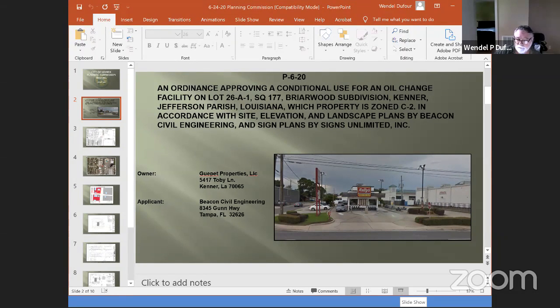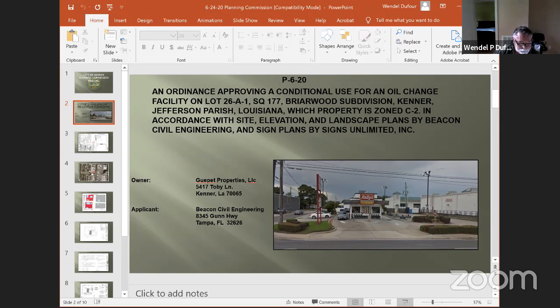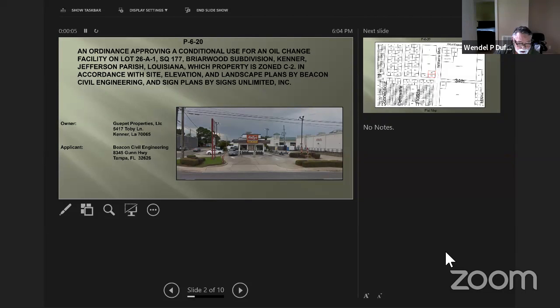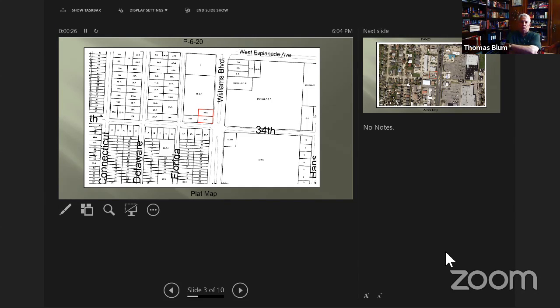The owner of the property in the case is Upit Properties LLC, 5417 Tobin Lane, 31st Street, Kenner, Louisiana. The applicant is Beacon Engineering, Tampa, Florida, 32626. The property sits at the southeast corner of Square 177 and fronts Williams Boulevard on the east, 34th Street on the south, bound by 35th Street to the north and Florida Avenue to the west. It is currently a Rally's drive-through restaurant.